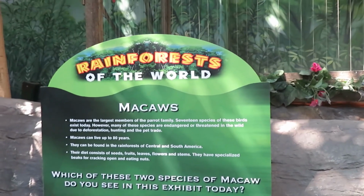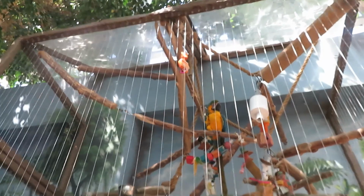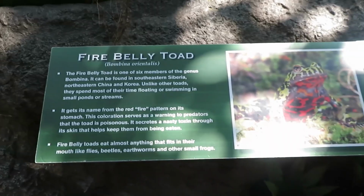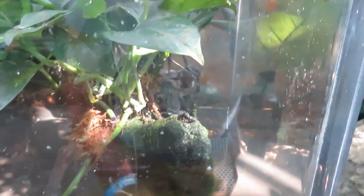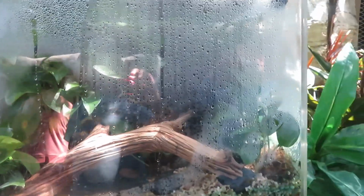We got macaws. We got green-winged macaw and blue and golden macaw. I'm seeing the blue and golden macaw right at the top there. We got fire-bellied toad. Alright, I found a toad. Right there, I almost missed him, but he's there. We got horned frog. Alright, so there's a condensation on the glass. It's kind of hard to see him because he blends in so well.